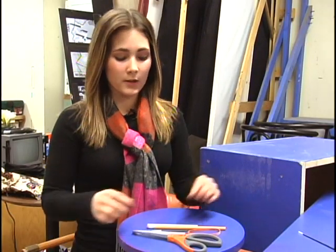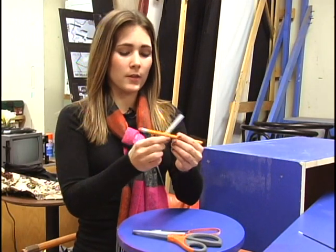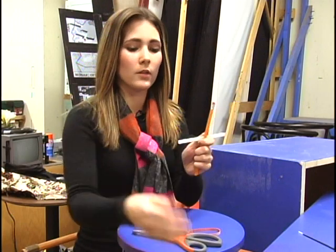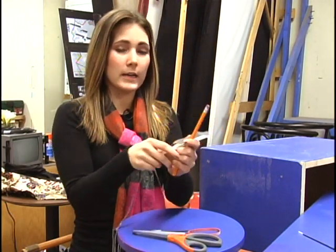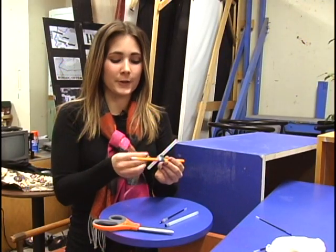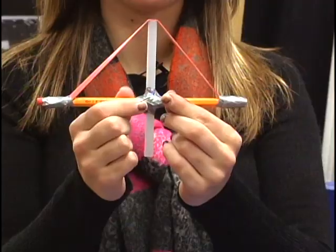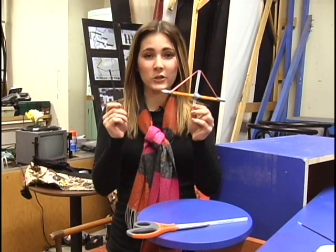The next part in building the crossbow is assembling the structure. You're going to take your pencil and pin. Basically, you're going to form a cross with the shorter pin part going across the top. Then you're going to take your duct tape and wind it around and try to get it as tight as possible. After you cut your rubber band in half, you're going to fasten it with duct tape onto each side of the pencil to make your sling. And there you have it. You have your crossbow and your projectile.